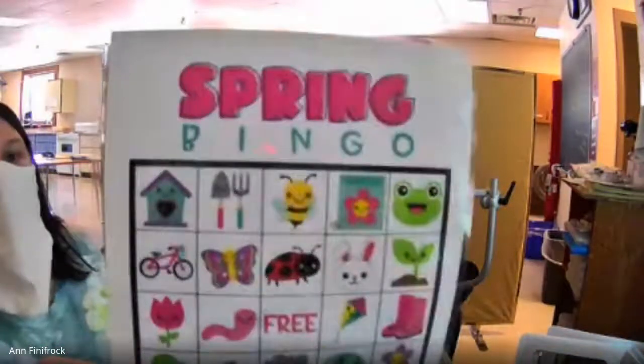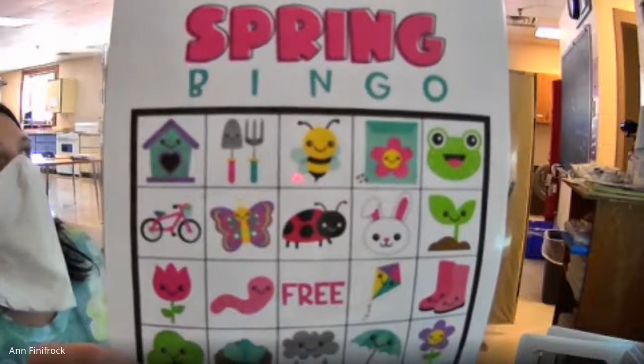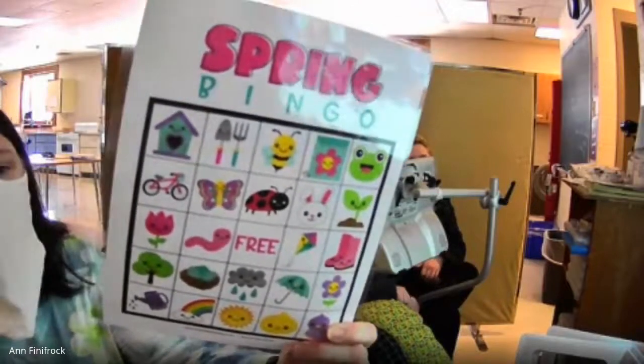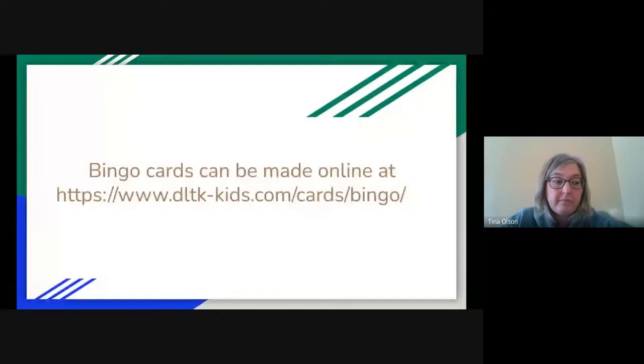This is also a great way that when Miss Joyce was working on this with us, she's the other part of our team that's not able to join us today, Joyce McQuiston, she would hold it up and show her students and say, oh, look, I found the ladybug, and she'd have the ladybug circled or something. Just ways that we can help depending on what level our students are at. Right? And I did add a website on one of the slides for the bingo cards that you could make your own for your classrooms. Yep, DLTK Kids, and it has a lot of other coloring sheets and items like that that you might find helpful for your classroom.